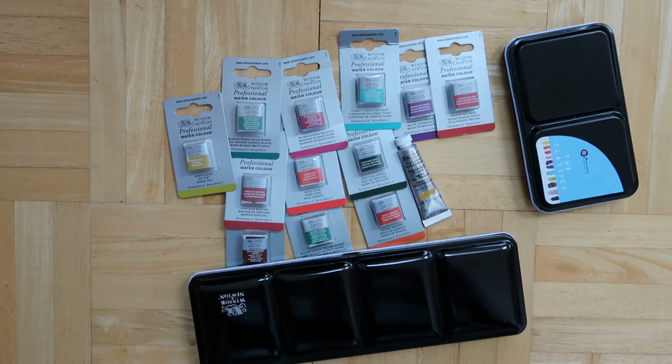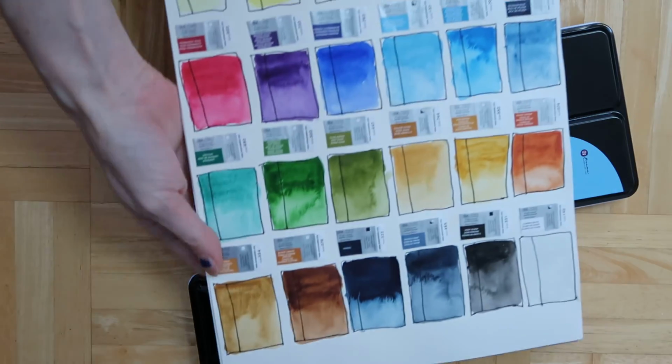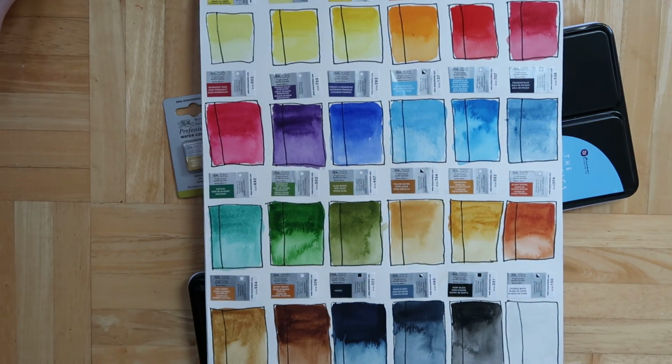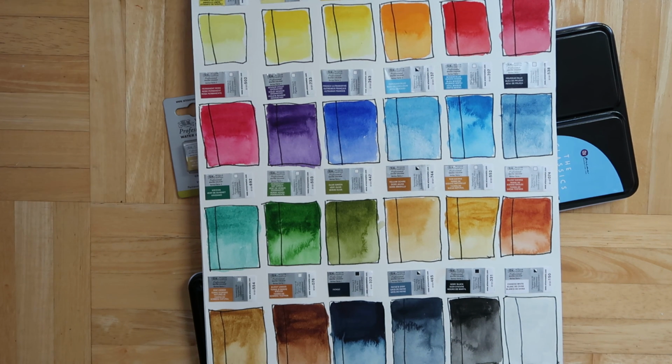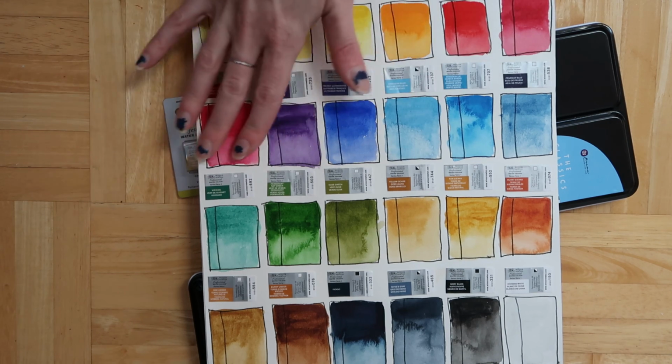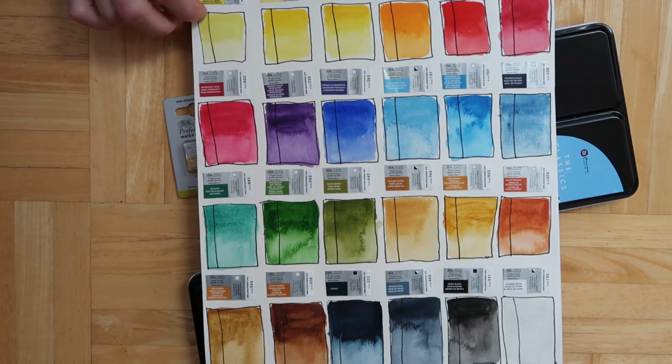And I can do a review on all the different watercolor brands and everything that I have, and I'll probably do a comparison video soon on all of them. But in the meantime, I just had to show you guys how gorgeous these are, and I'm just so happy I got more of the Winsor Newton because these are just amazing watercolors, just so clean and pure, and they're all pretty transparent. This is the yellow I keep using.